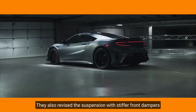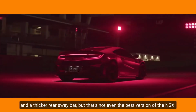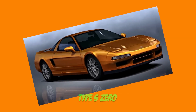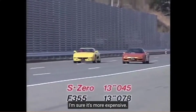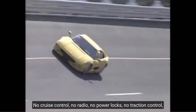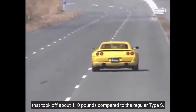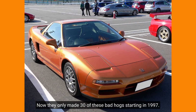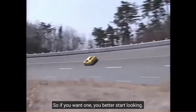They also revised the suspension with stiffer front dampers and a thicker rear sway bar, but that's not even the best version of the NSX. Type S Zero. That was even more bare bones and I'm sure more expensive. No cruise control, no radio, no power locks, no traction control, no fog lights, no airbags. That took off about 110 pounds compared to the regular Type S. Now they only made 30 of these bad boys, starting in 1997. So if you want one, you better start looking.